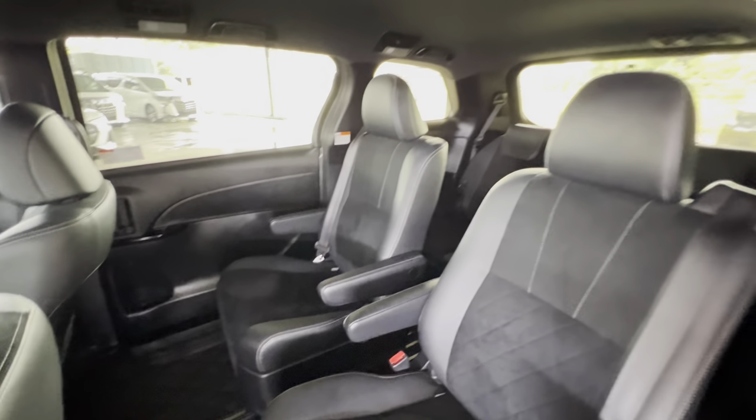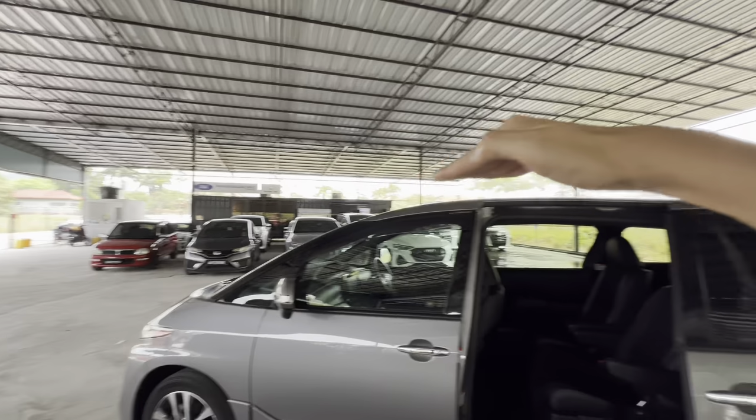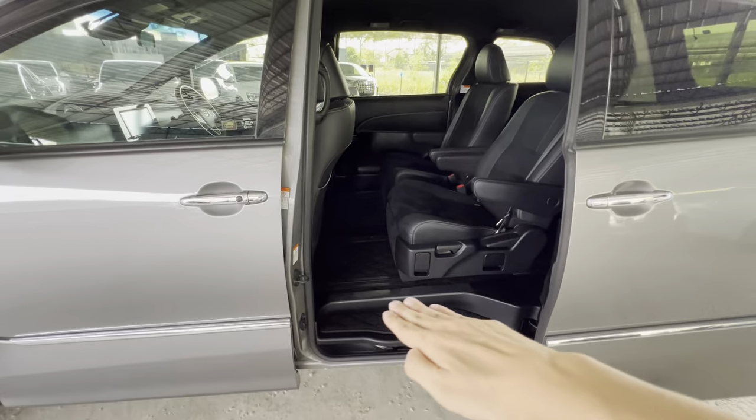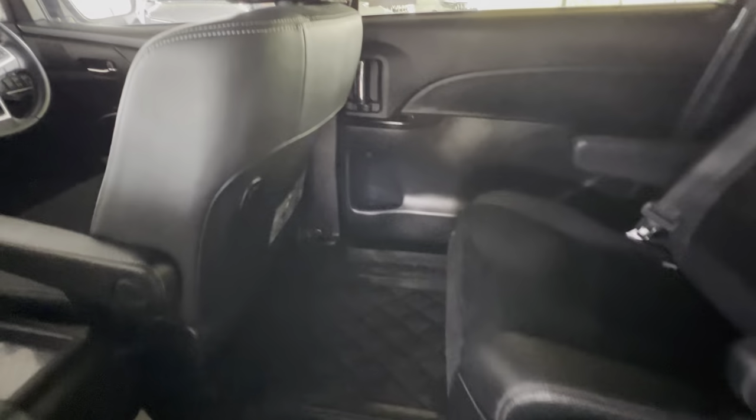As for the seat space, it's lower because of the aerodynamic, but it doesn't kill a lot of space on the top because of the low floor. So yeah, not too bad. Front leg space, middle row, and the back row. It's not really bad actually, it just looks tight because of the full black interior.